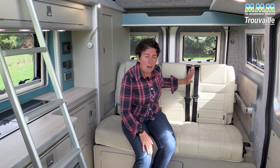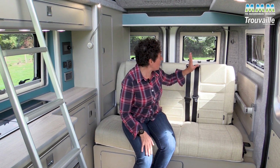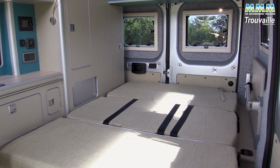so you're left then with a flat surface. The third section works in much the same way as this front section, that there's a lever down the side, and we'll just lever that back. Then you've got your nice flat bed. If you do find it a little bit hard, you can get a mattress topper for these as well.